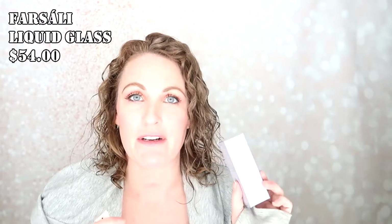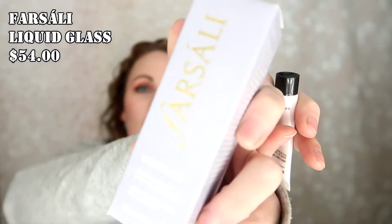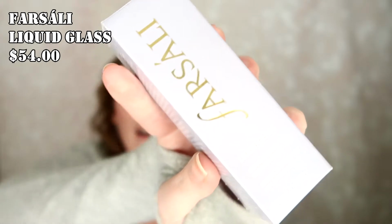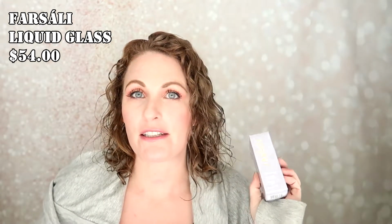So let's start with primers. I have 3 primers that I tried to use this week. One was the Versailles Liquid Glass that I got in my Boxycharm, I believe. I absolutely love this so far. It's been really good. I also used the Stellar Brilliant Primer.